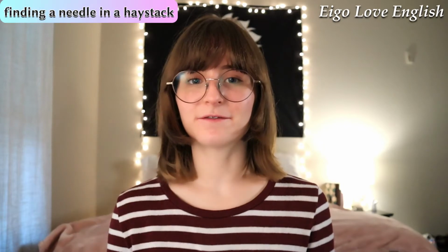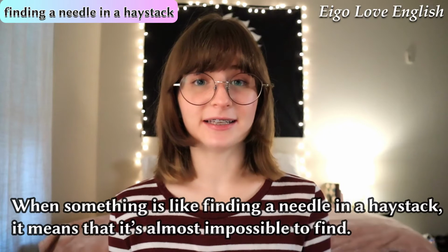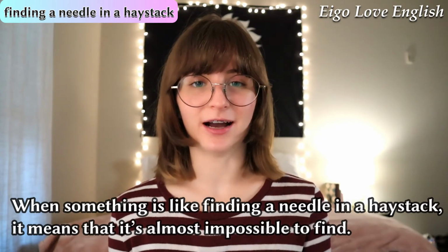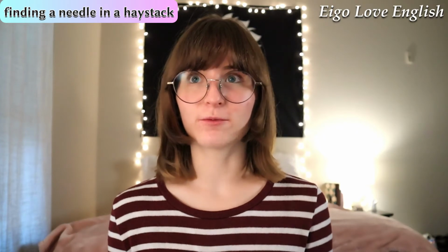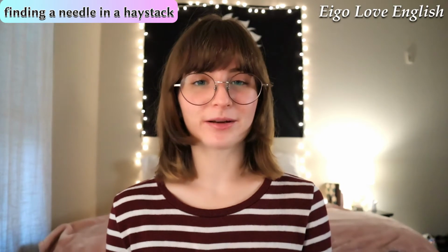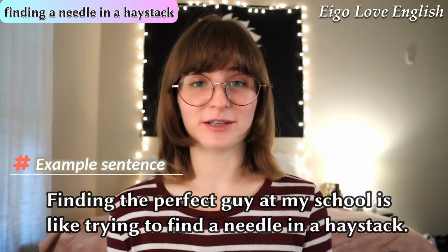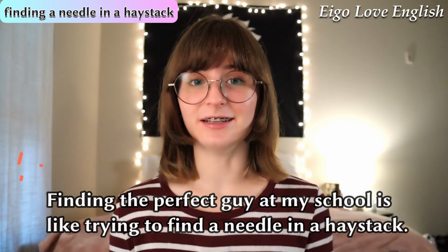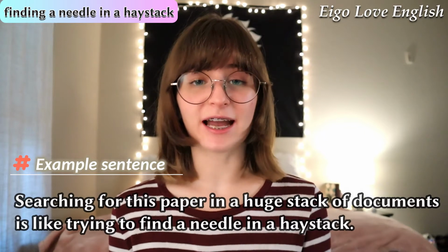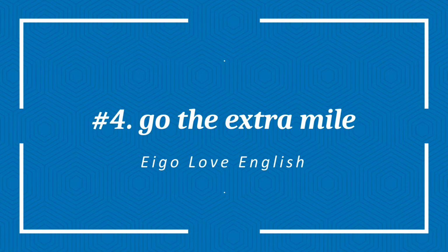Number three is finding a needle in a haystack. When something is like finding a needle in a haystack, it means that it's almost impossible to find. If you imagine throwing a needle into a stack of hay, it would be pretty impossible to find the needle. Finding the perfect guy at my school is like trying to find a needle in a haystack. Searching for this paper in a huge stack of documents is like trying to find a needle in a haystack.